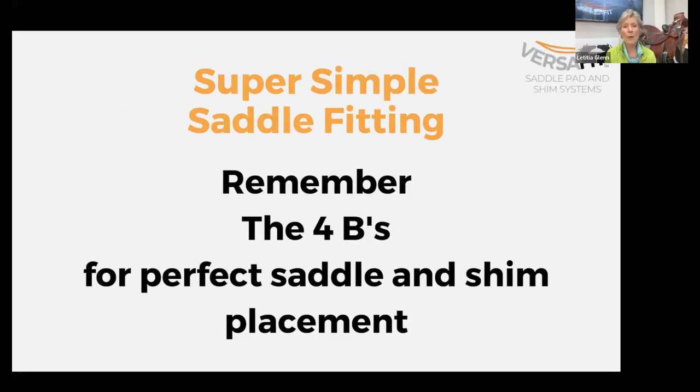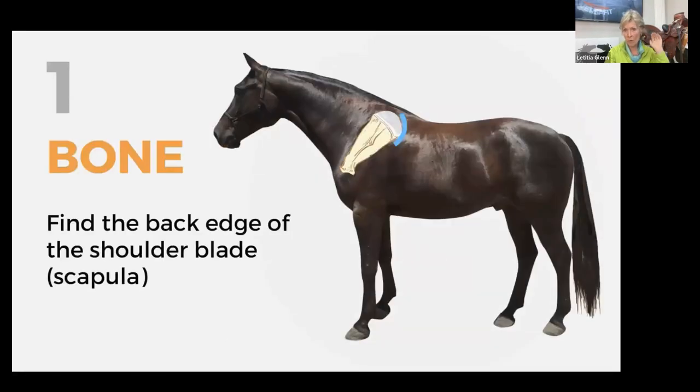Okay, super simple. The four B's, getting back to this geeking out about making things simple. We came up with this and hope it's effective for you. You need to remember four B's. You need to know where the back edge of your horse's scapula bone is. Feel for it with your fingers. If he's got a fleshy shoulder, you can find it. You don't have to hurt him, but be aware of where that scapula is when he's standing, because that tells you how to position your saddle front to back.